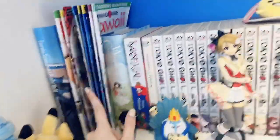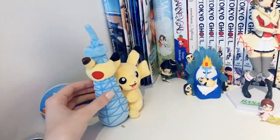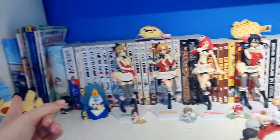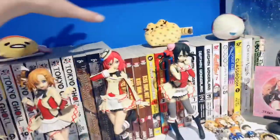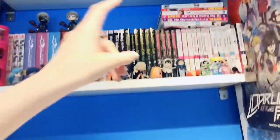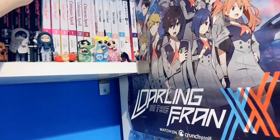We have a bunch of Polish anime magazines here. A little Pikachu with a Tokyo Sky Tree, which I also got in Japan. And a bunch of manga in the background, as you can tell. We have small plushies here, Gudetama, Pusheen, and Yurio from Yuri on Ice. Up on this shelf, not all my manga fits, so I'm starting to pile it up here.